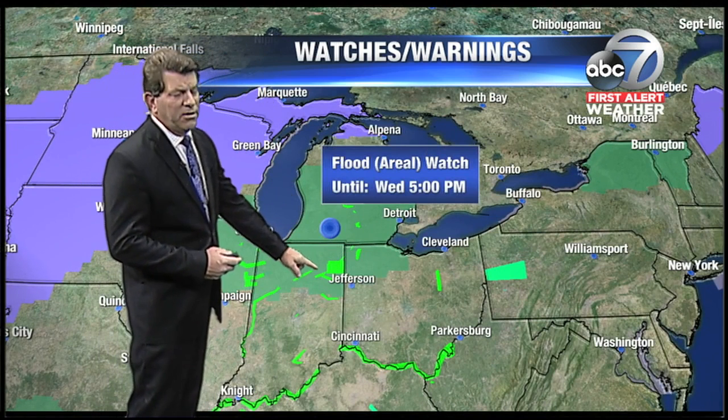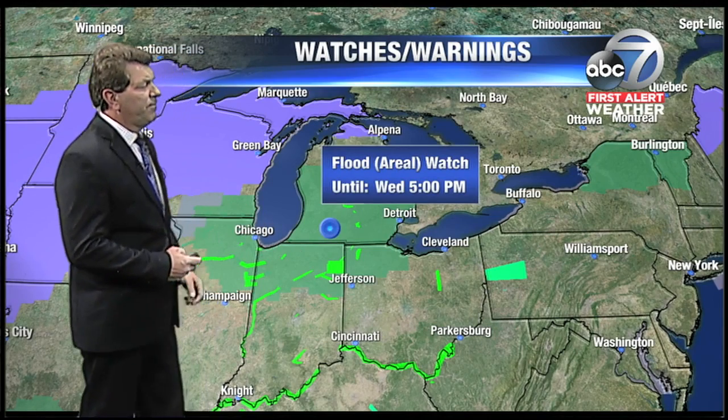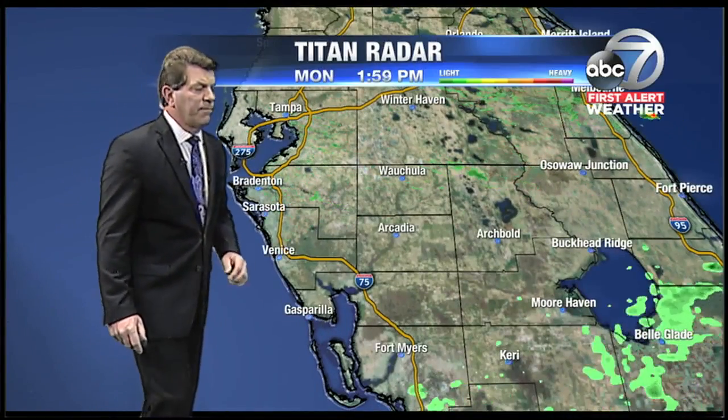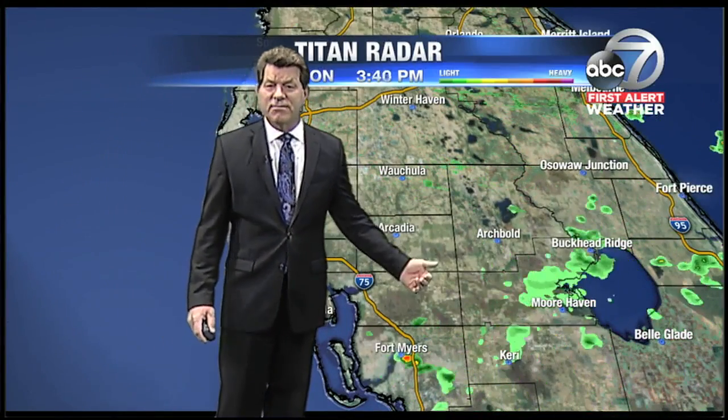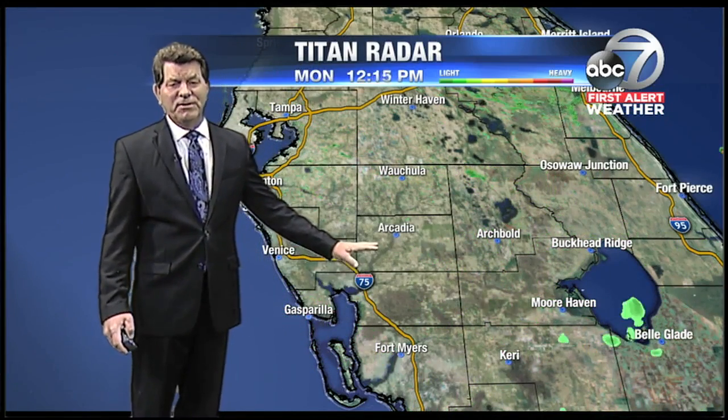The red or the darker green obviously is where the flood watch is, where the brighter green is where the flooding is occurring right now. And that is a flood warning. For us, a few showers are around. They're moving from the southeast around that area of high pressure right on into us, but not much going on. It pretty much weakens as it gets to us.